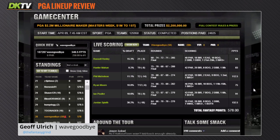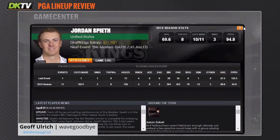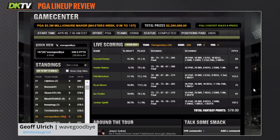What you're seeing on screen right now is my lineup that ended up finishing 28th. For my own personal lineups, I usually like to start with a stud player or a high price player that I like to build my rosters around. So in this case, obviously Jordan Spieth was the main stud that I used to build my roster around. Obviously, Spieth played great this weekend, completely blew away the field, and ended up with the highest fantasy point total by a wide margin. And usually when a player like Spieth dominates like that, you're going to see him with a high fantasy point total. So it was a great start for me, obviously, using him in this lineup.